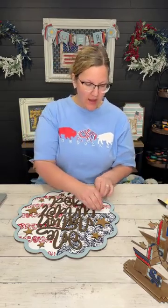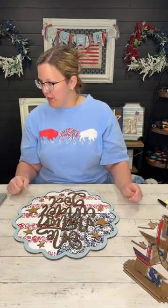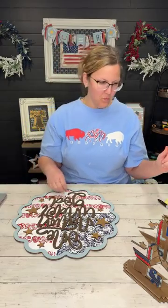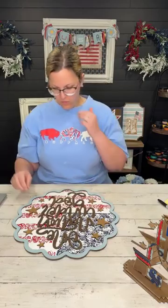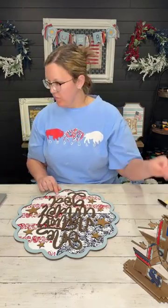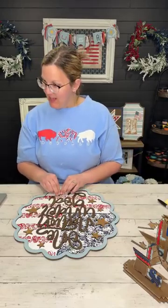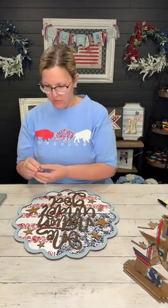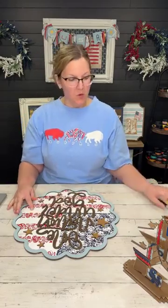And you could either use an easel to hang it up. We have those sawtooth hangers, so you could add a hanger to the back. Up to you kind of how you want to do it. I love it too. I think it's so pretty. I'm keeping my finger where it goes.